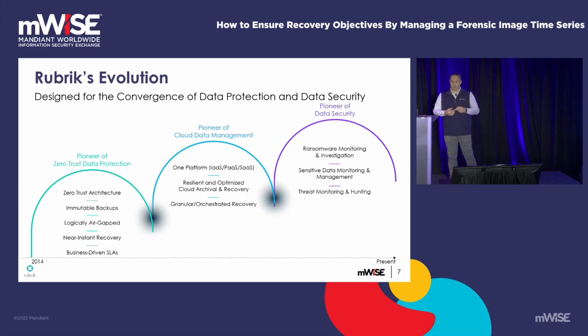And then threat monitoring and hunting, the ability to go and hunt for malware, whether that's detonated malware or pre-detonated malware that might live on my systems by scanning the backups directly. This is really where Rubrik has sort of centered its observability tools around this, and this is where our company is focused right now, on growing out our portfolio of data security products.